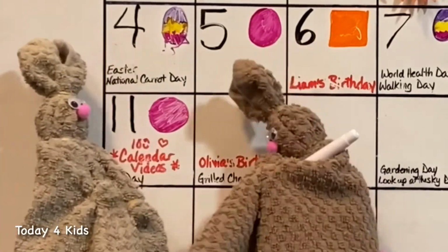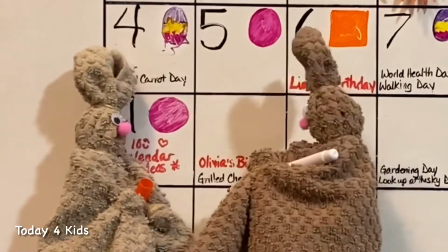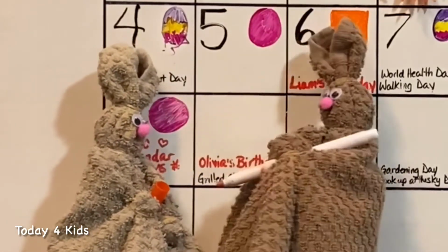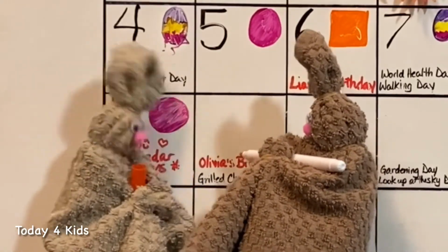Let's do that. Okay, can you help me with this? Because it's just too tight for me. Sure. Okay, oh, thank you so much. You're welcome. Okay. What shape am I drawing? An orange square. Okay, a square. And that goes round and round and round, right? No, it's a square. One line across, down on the bottom, up, just four straight lines.